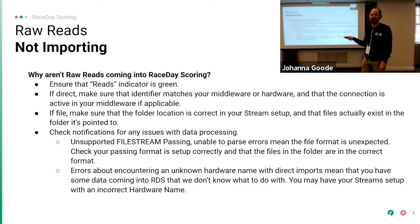But basically what it means is that it got a file in a different format. The columns aren't what we are expecting to see. It'll tell you what the columns are that you see in there, and it'll be different from what your stream setup is. So if you see that, it just means that this is some kind of file that I'm not expecting to see in this folder.